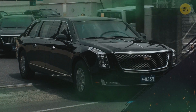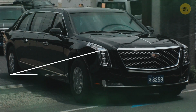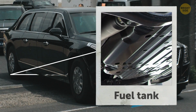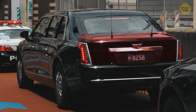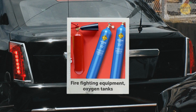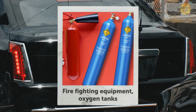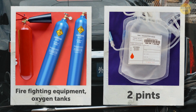The interior is also sealed off in case of a chemical attack. The fuel tank is armor-plated as well, in case of small fires or collisions. Moreover, the Beast's trunk is filled to the brim with equipment for any situation. Besides firefighting equipment and oxygen tanks, there are also 2 pints of the President's blood type.